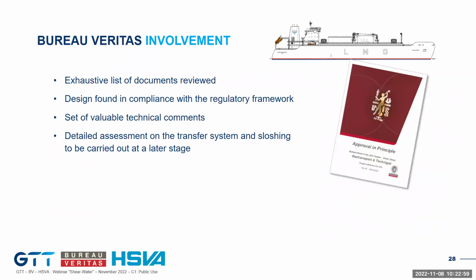Then when it comes to our involvement, to finalize, I would like also to highlight the significant feature of this approval. So the concept design includes a comprehensive list of documents. I will not go through everything, but just to let you know that we have reviewed outline specification, the general arrangement, machinery arrangement. When it comes to stability, the trim and stability booklet, report on liquid movement, hydrodynamic studies and testing campaign at HSVA, maneuvering and course keeping performance also at HSVA, the cargo handling system and the EDI report. So the design was found in compliance with the regulatory framework, and a valuable list of comments was issued by BV to help GTT to go further with the design.